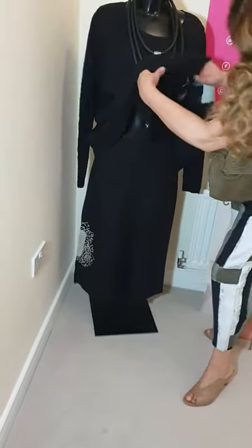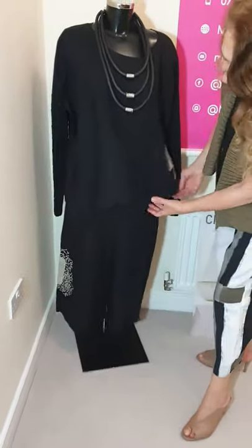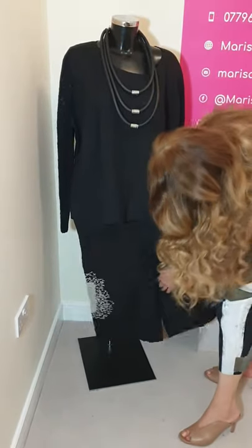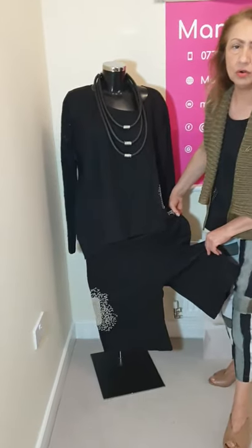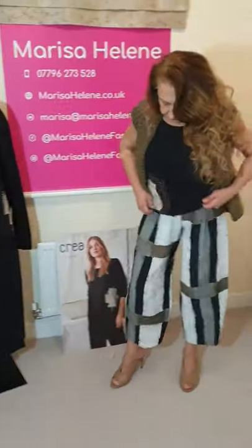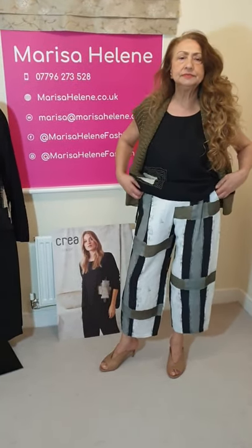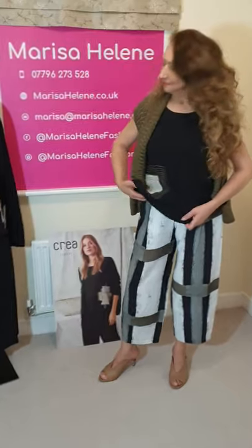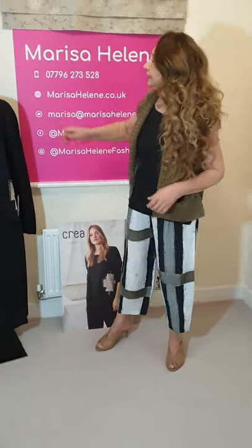So these are, let's have a look, elasticated at the back as well with pockets. And they're much louder. It's almost like a divided skirt, as you can see. Look, they go all the way down. So it's more of a divided skirt, and these, I would say, they're just loose. Maggie was about to complain then, you're taking the trousers off again. Oh, yeah. No. So here we go.